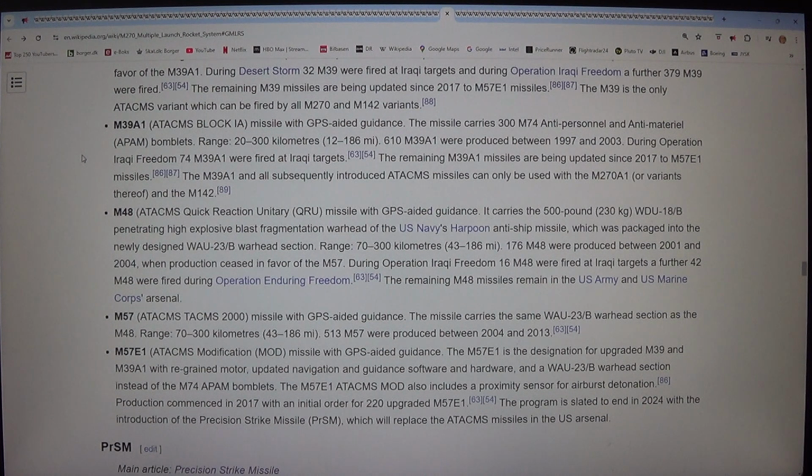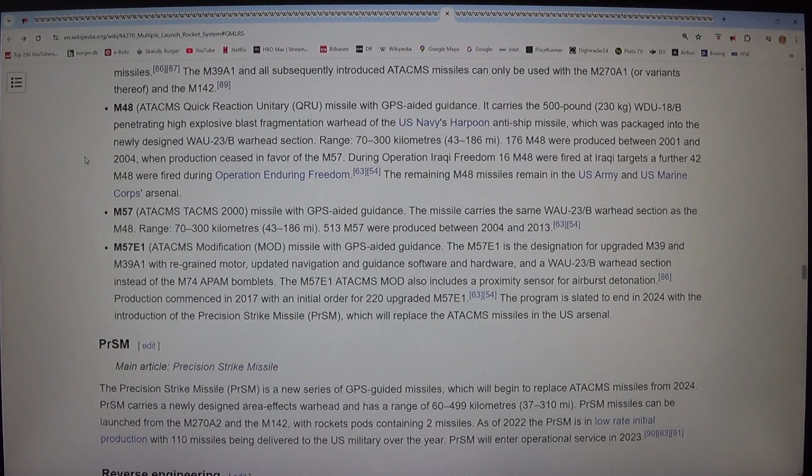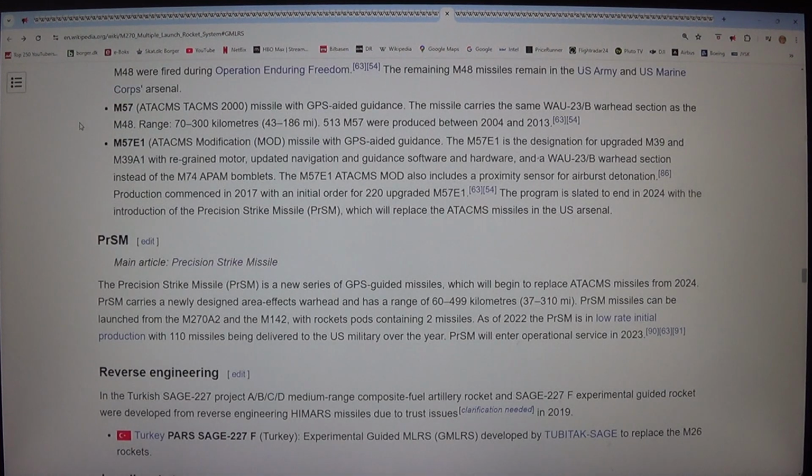4. M57, ATACMS TACMS 2000, missile with GPS-aided guidance. The missile carries the same WAU-23/B warhead section as the M48. Range, 7,300 kilometers, 43,186 mi. 513 M57 were produced between 2004 and 2013.